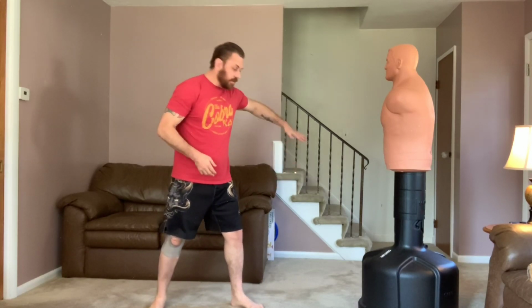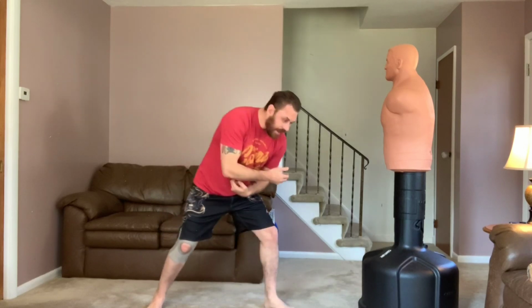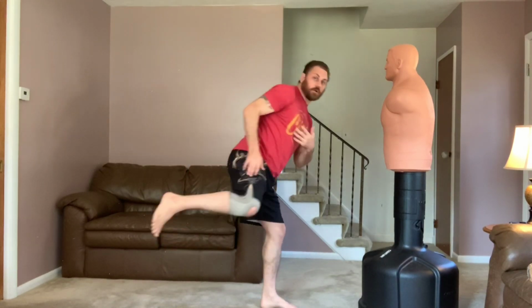Daniel Cormier went to kick to the bottom. He caught it, got on top of the knee, and as Cormier tried to turn out, he stayed on top of the knee and took him down. Very, very nice use of funneling. So those are common reactions.